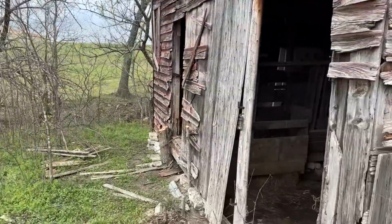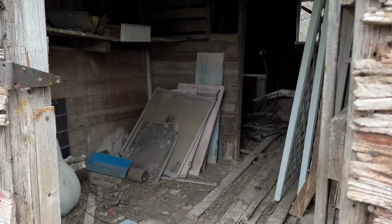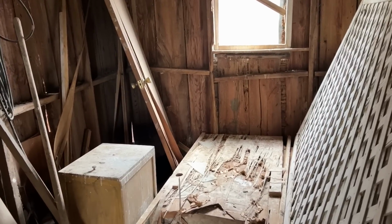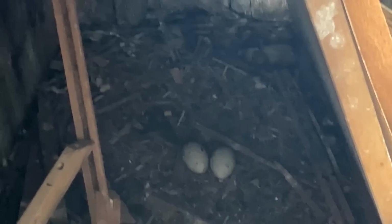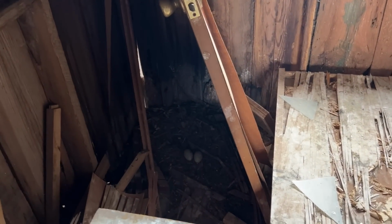I wonder if our buzzard friend is sitting on her nest. I haven't looked to see if the eggs have hatched in several days. I bet you she's in here though. Yep, there she goes. Still 2 eggs. Nothing exciting happening yet. I can't wait to see what baby buzzards will look like. I'm not going to touch them or get near them, but all right, I'll get out of here so she can go back to sitting on her eggs.